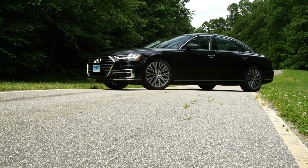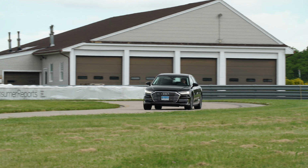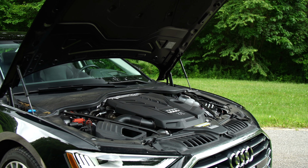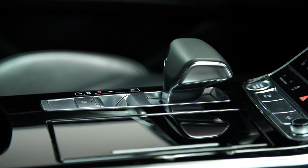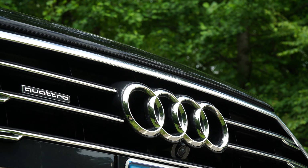Audi's A8 is an immensely satisfying car to drive, thanks to its smooth and responsive powertrain, plush ride, and elegant interior. At the A8's heart is a 335 horsepower turbocharged V6 paired with an 8-speed automatic transmission that shifts quickly and imperceptibly, and the A8 comes standard with all-wheel drive.